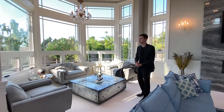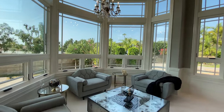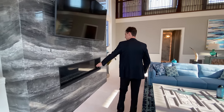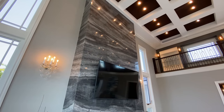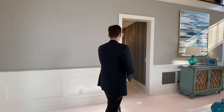Another common theme you will see is that all of the light fixtures in this home are absolutely magnificent, really adding to that elegance throughout this entire property. And then to my left-hand side, we have a tall dark marble slab, also with a nice crystalline fireplace featured right below that mounted flat screen TV. I love the way that this marble actually extends all the way to the ceiling, over 20 feet in height. That is absolutely beautiful.